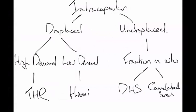So we've got a bit of a classification system now for intracapsular fractures, right? We can decide whether displaced or undisplaced. If they're displaced, are our patients high demand or are they low demand? If so, we can offer them a total or a Hemi, depending on which one they are. For the undisplaced fractures, we can try to fix them in situ, but we know even in the really undisplaced fractures, 20% of them will go on to have complications. The ways in which we fix these are usually with DHSs or cannulated screws.